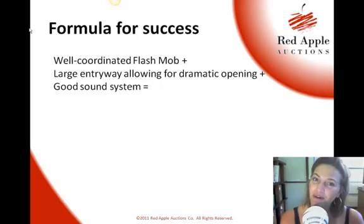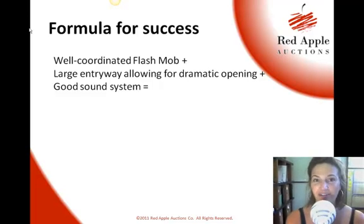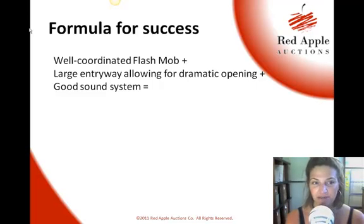So a lot of groups that I work with wouldn't necessarily want to invest in that strong of a sound system for their silent auction area, their reception area. But if you're going to have a flash mob work well, you're going to need to have a good sound system. So that's the other element that you need to make this work.